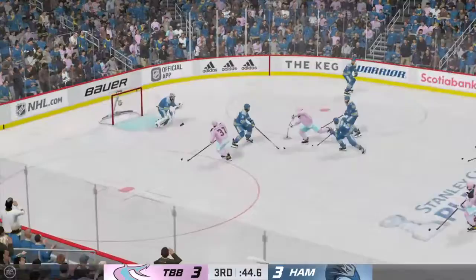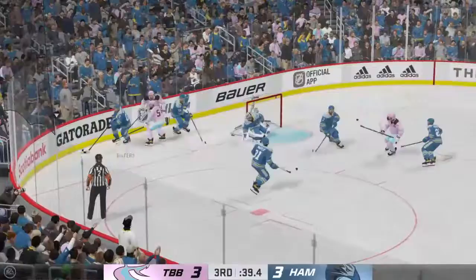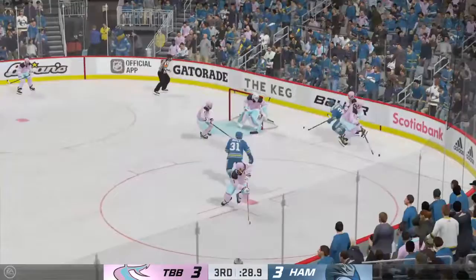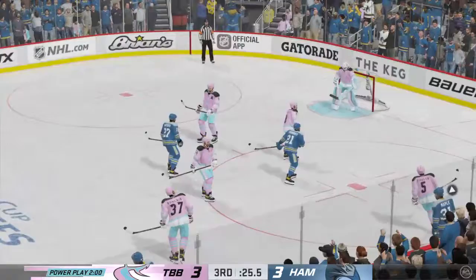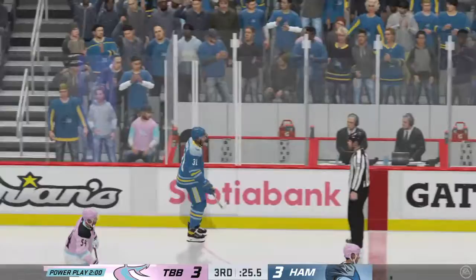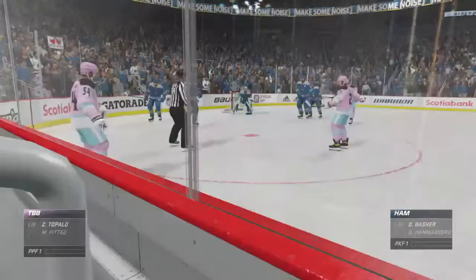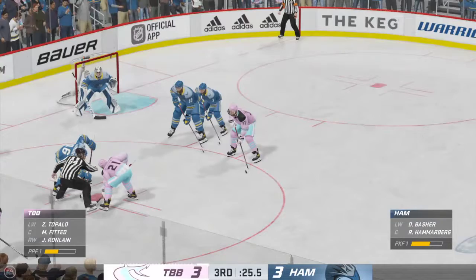Coming in, the shot, rebound, oof! He just can't quite get the puck there. And Hamilton with a good forecheck trying to get that puck. He wants to get that last offensive. That tripping call might hurt for Hamilton. Who's the culprit? And it's Dougwood Maple, the prospect, and that's 25 seconds of power play for Tampa Bay.